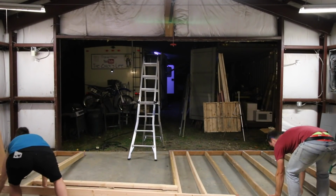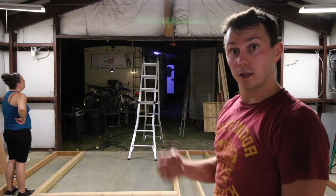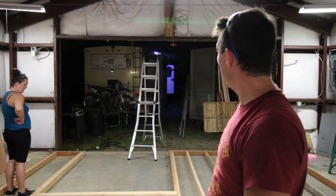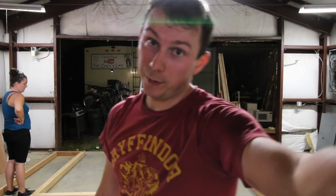Alright, just another hiccup. Apparently the door sags in the middle, and I was stupid enough to think that it was level. So now we have to adjust all of our center beams to match our studs to match the sag. But that'll be for another day.